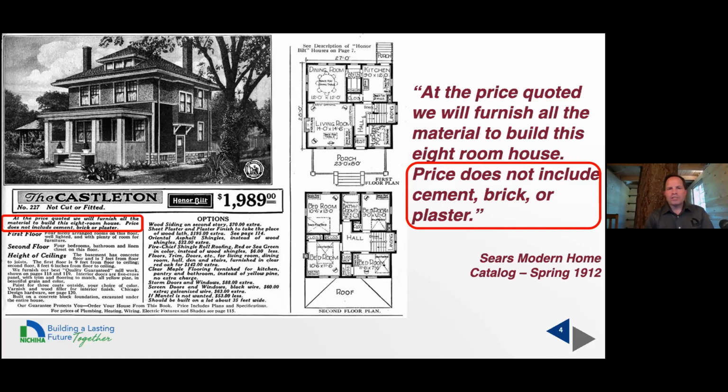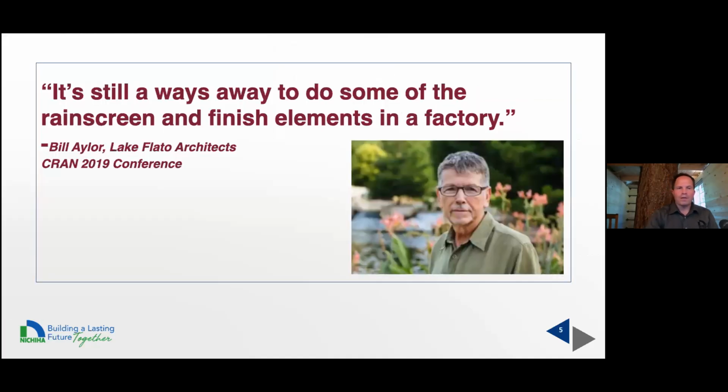But what's interesting is you see that it doesn't include the price of brick or plaster or anything like that. Why is that? Well, those things are really hard to ship on the wall, right? Especially in a pre-cut, prefab condition, let alone on mods, which wasn't a story at the time, but now it is. And so how do you handle the cladding? How do you handle the plaster? How do you handle all these different aesthetics that folks want in a prefab environment? So we're going to talk about that today.